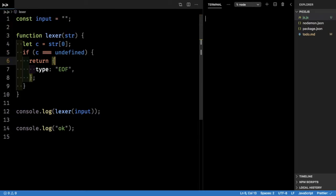All right, what do we do? Yay, our first amazing token. Nice. That's very cool. What else? Let's parse a single number, maybe. Or what do you want? Yeah, let's parse a number then. Number is very good. And let's start with 7. That's the most popular number.